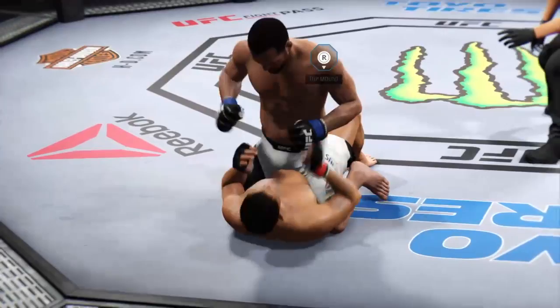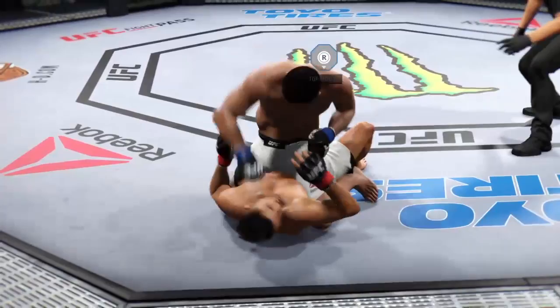He postures into place. Nice ground and pound by Saenz. Oh, that's a good shot right there. Oh, he's hurt. That's it. That's it. The fight is over. TKO early in the first round. Big shots landed.